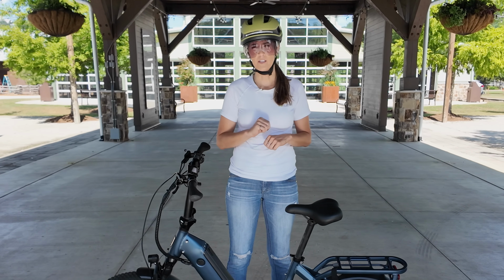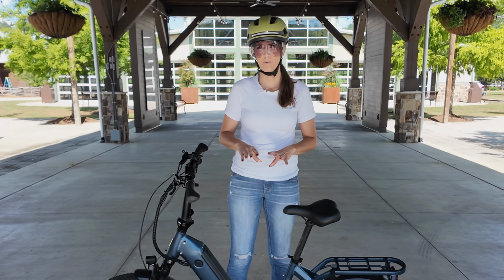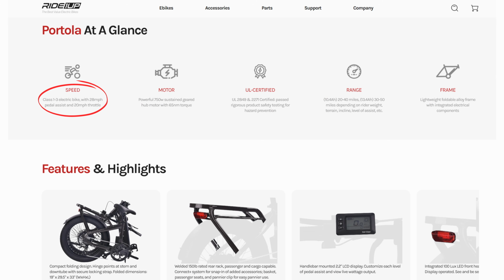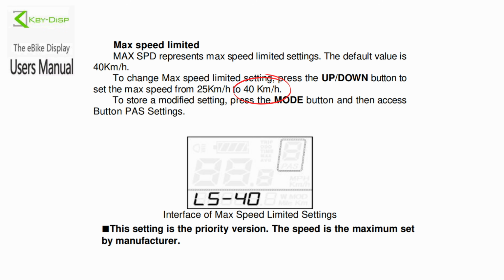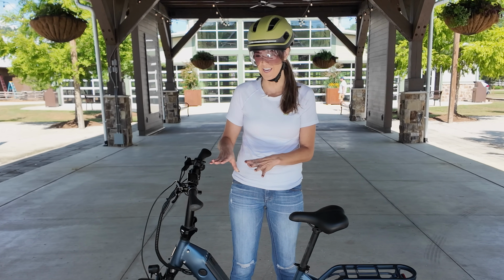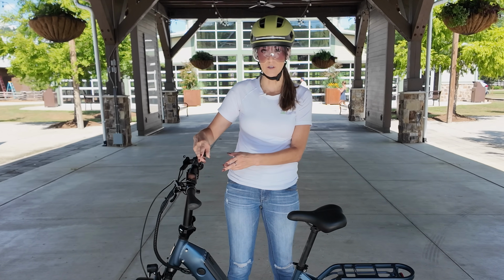While we're on the topic of the display, I am kind of disappointed with the top speed because Ride1Up says it's 28 miles per hour on their website. In the owner's manual, it says 25 miles per hour. And I hit maybe about 22, 23 pedaling as hard as I could, even though I made those adjustments in this display computer.